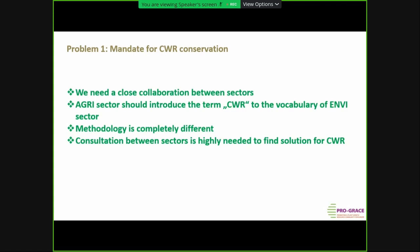Regarding the agriculture sector, this is my statement: we need to include the term crop relatives in the vocabulary of the Ministry of Environment, or generally the environmental sector, and we are doing everything for that. Unfortunately, we have completely different methodology between these sectors, and we have to agree on some compromise on how to manage in situ conservation.